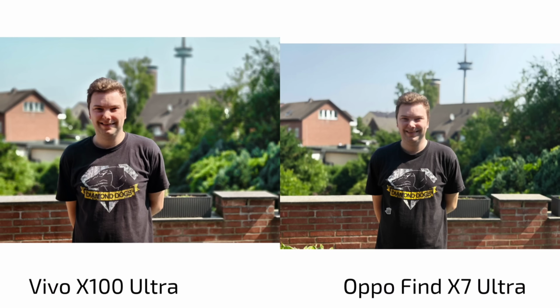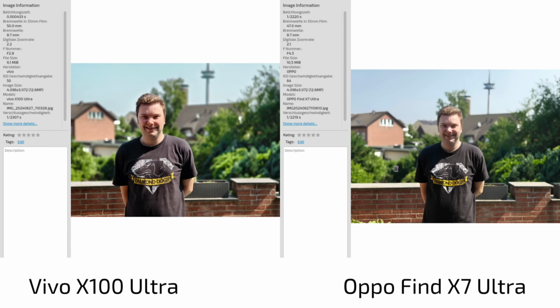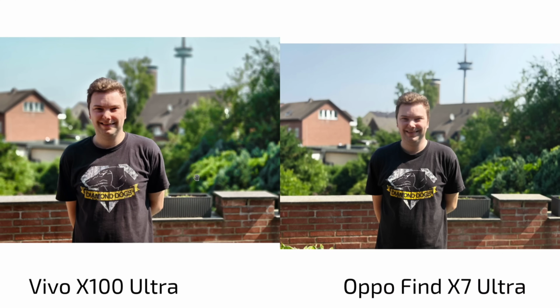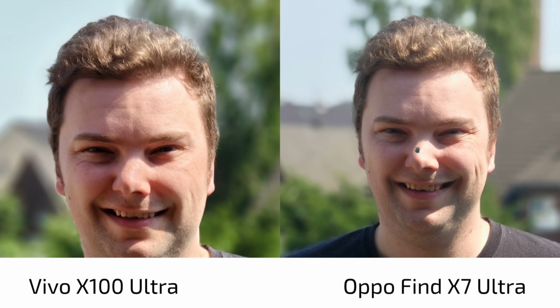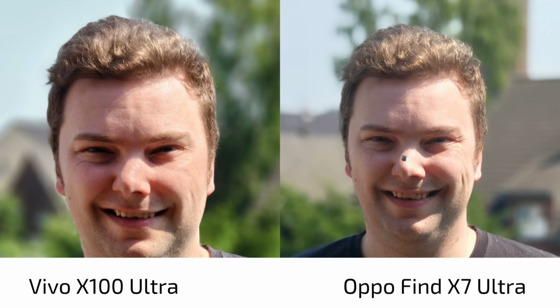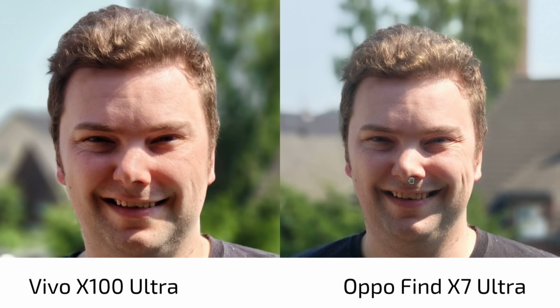These are portrait shots with the 2x magnification on both. For some reason, it is 50 millimeter on the Vivo X100 Ultra and 47 millimeter on the Oppo Find X7 Ultra. Settings almost the same, as you see, not much of a difference there because it's the main camera sensor. When we zoom in, what we can clearly see is a little bit warmer exposure on the Vivo X100 Ultra, where it's a bit colder on the Oppo Find X7 Ultra. I think also the Oppo Find X7 Ultra is a tiny bit sharper here than the Vivo X100 Ultra. But the rest is almost negligible.